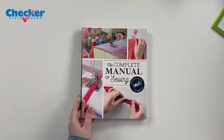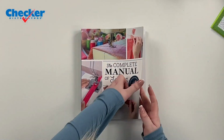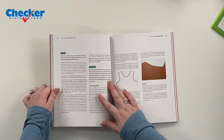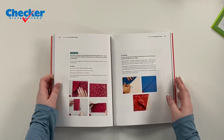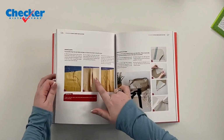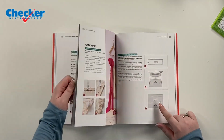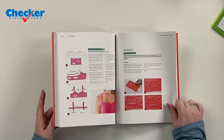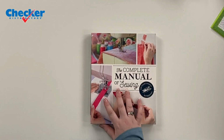Next up is the complete manual of sewing. This is designed for beginner sewists and those who already know the basics, but it is a good essential guide to learn how to sew by hand or even by machine. Making darts, sewing a stretch waistband into a skirt, pockets. Oh, we were just talking to Maria earlier how she wished she had pockets in her sweater. So the complete manual of sewing.